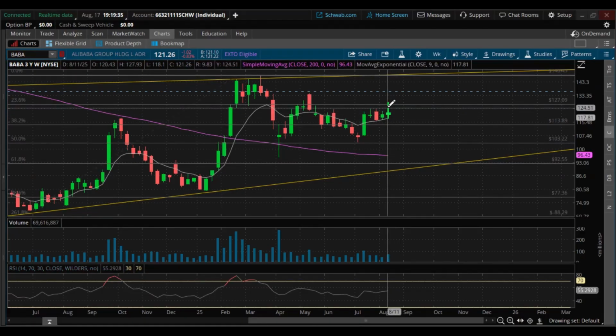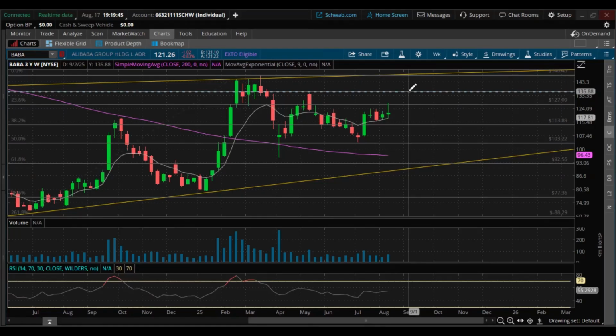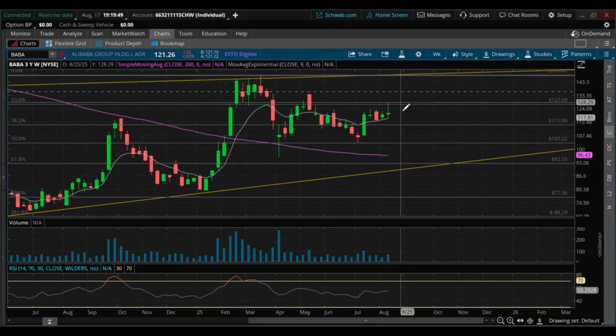You can see right here on this weekly candle, we could not hold that 127 area. That's at the 23.6 fib level. If we do perhaps break that with a nice earnings catalyst in here this week, next up, we're going to be looking right here at the 135s. Then we're going to be looking at this upper trend line that's sitting right here at that 148 level.